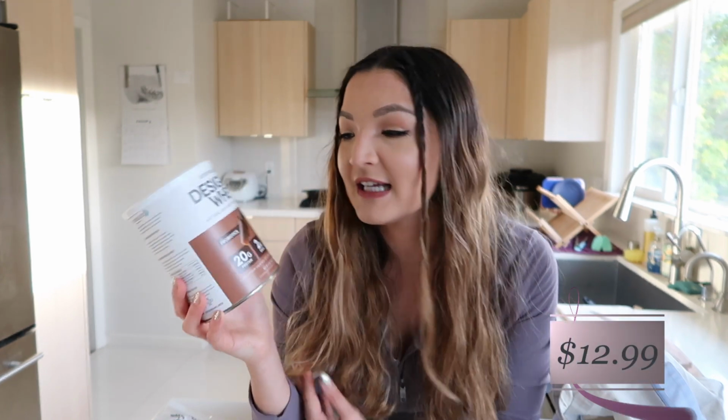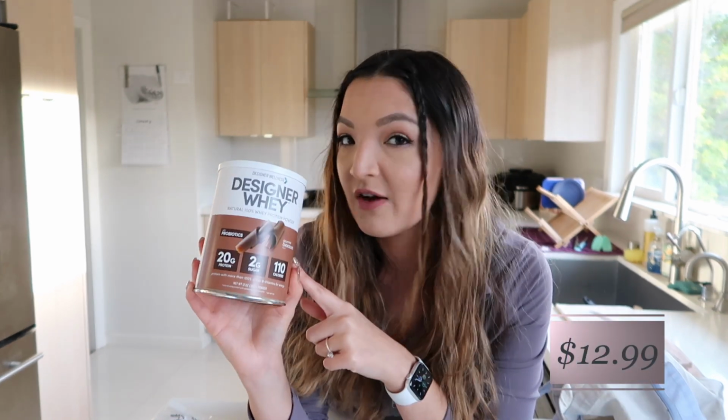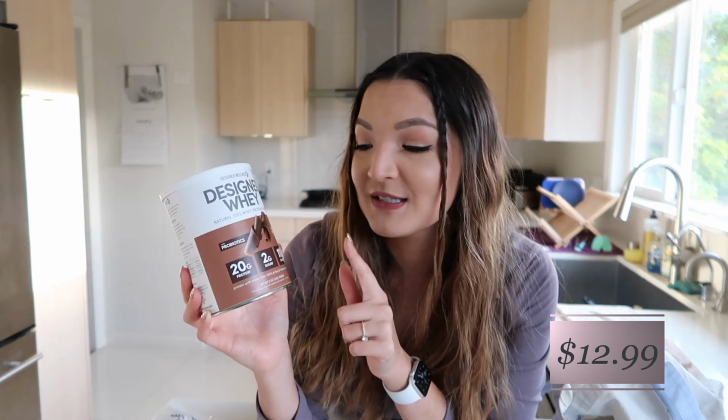I want to mention my favorite protein powder because I tried the pea protein one and I thought that tasted awful. I thought it tasted like pure Play-Doh. This one's my favorite. It does use whey protein, so it's not vegan in case that is something you're looking for. But to me, this tastes like chocolate milk. It is really, really good.